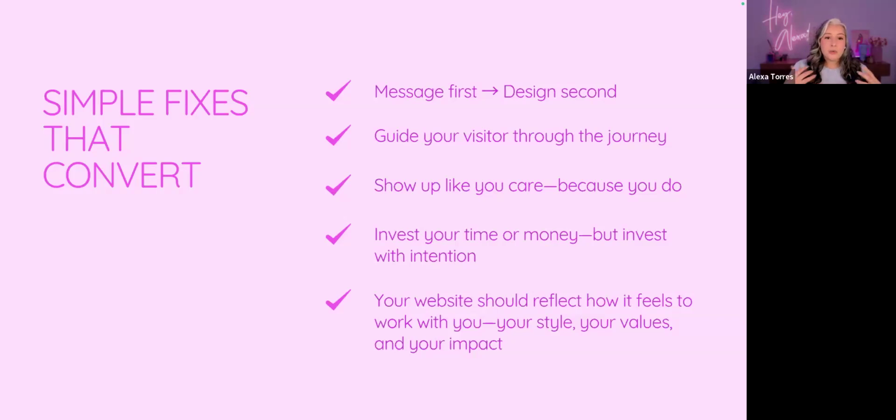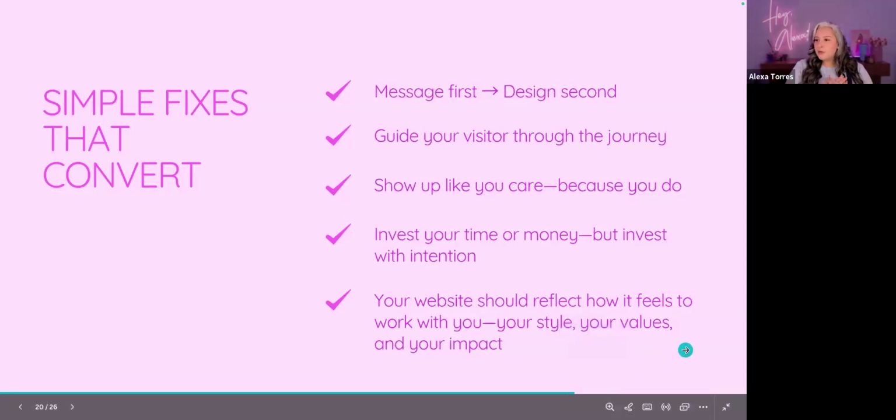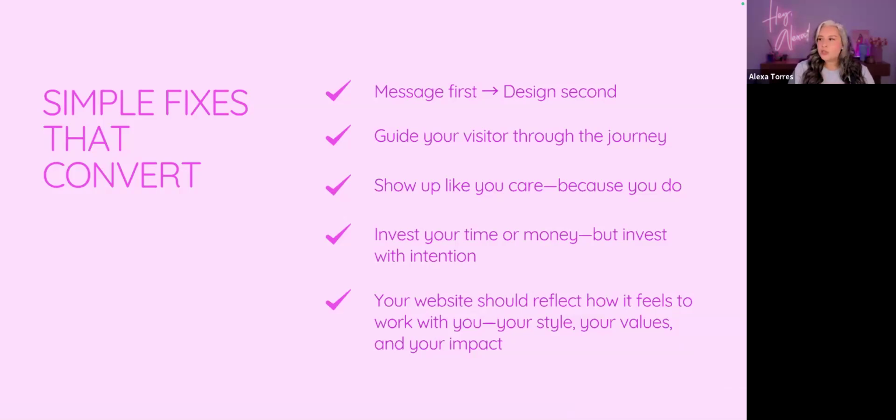So that's just something we personally do, but you definitely want to keep that in mind when you're interviewing people. And then your website should reflect how it feels to work with you: your style, your values, and your impact. This is really important too.